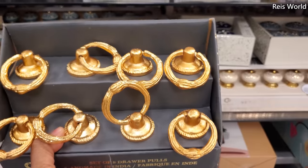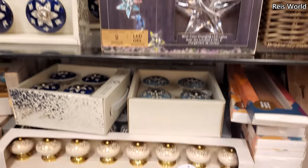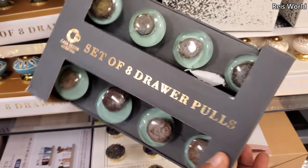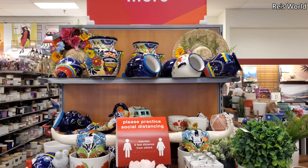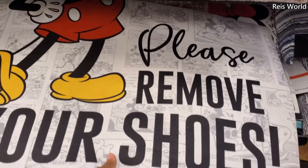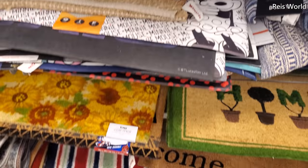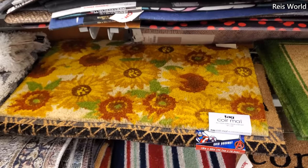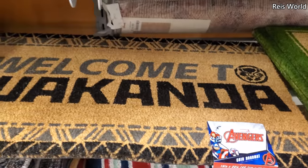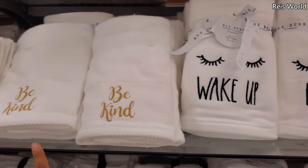$8, really different on the knobs. Oh look, they have a moon star. Okay, that's gonna light up in your backyard. Oh, look at this one. Please remove your shoes. Okay. And it looks like there is a mini one. I see sunflowers at the bottom. And Avengers, maybe? Let me move this one. Oh, welcome to Wakanda. Okay. Wake up, relax for $13. Be kind.